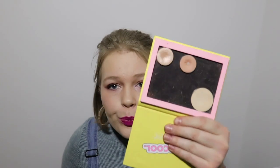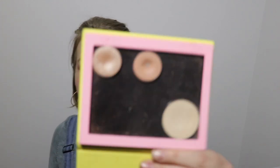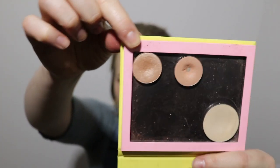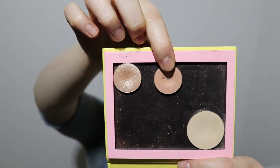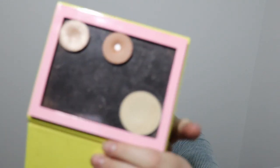So, we have more single shadows. Let's see. This one I had in my Palmos eyeshadows. It's called Ringer. This one is something from Colourpop, Wake Up Call. And then this is from Essence. I don't know the name.